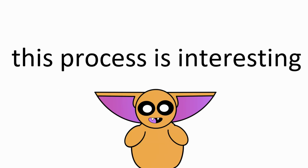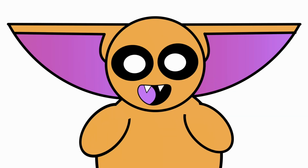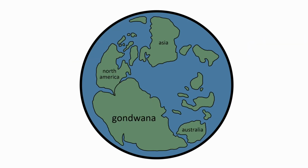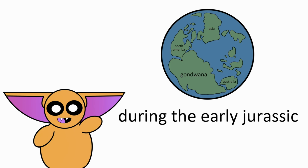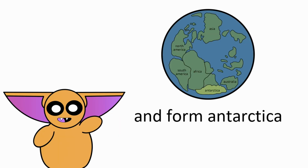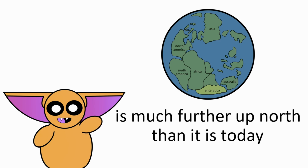This process is interesting because it led to the increased isolation of different species and resulted in some truly unique adaptations among dinosaurs. But for now, let's take a look at Gondwana as it would have looked during the early Jurassic. Here, we can see that the portion of land that would eventually break off and form Antarctica is much further up north than it is today.